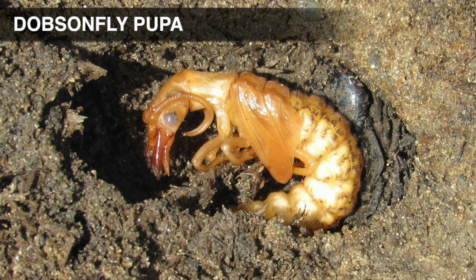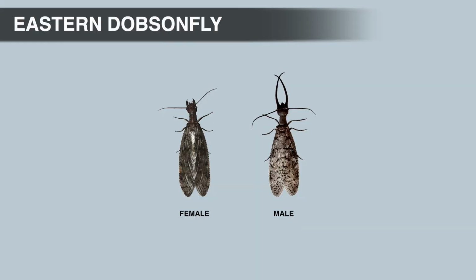The pupal stage takes another 1 to 2 weeks, and after that, the adult emerges and digs its way out of the substrate. Adult dobsonflies only live 3 to 10 days, so most experts believe they do not feed. Instead, they use this time to mate, lay eggs, and the life cycle starts all over again.